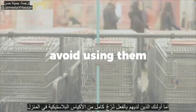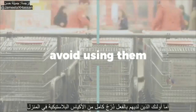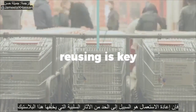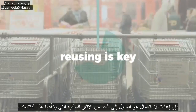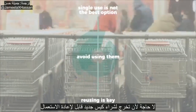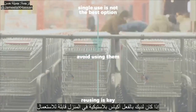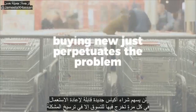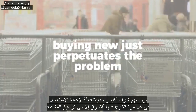But for those of us who already have a drawer full of plastic bags in our home, reusing is key for mitigating the negative effects of that plastic. There is no need to go out and buy a brand new reusable tote if you already have usable plastic bags at home. Buying new reusable bags every time you go out to the store just perpetuates the problem.